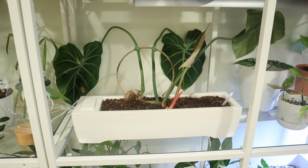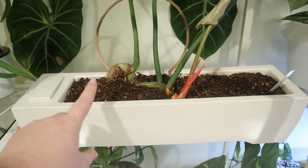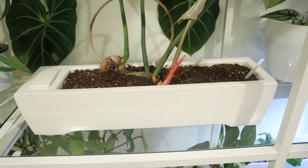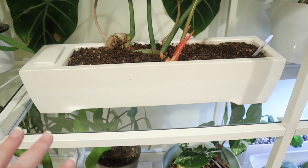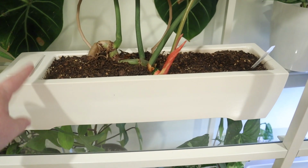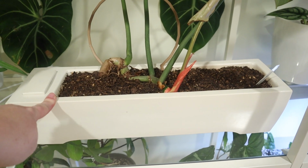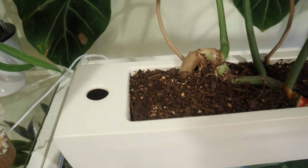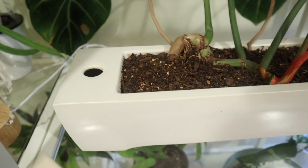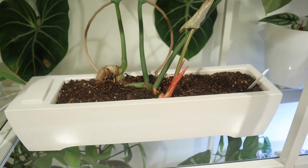Here she is. And a couple reasons why I think she might be happier. One, I think it likes the De La Tanks more. Two, I think it loves being in a shallow, elongated planter like this. This planter is, I cannot remember the name of it. Oh my gosh. If I find it, I'll put it on the screen. But it has a little water reservoir here, which is so convenient because I just fill this up and then it drinks what it needs to drink. And it's been so happy, guys.